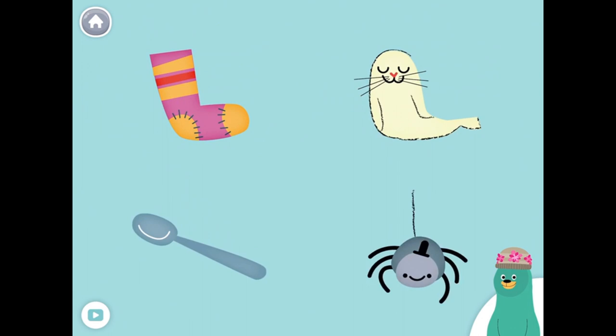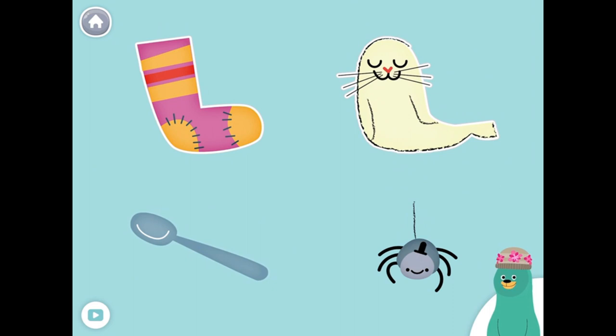All of these things start with the s sound. Tap them all and listen to the s sound at the beginning. Sock. Seal. Spoon. Spider. Great!